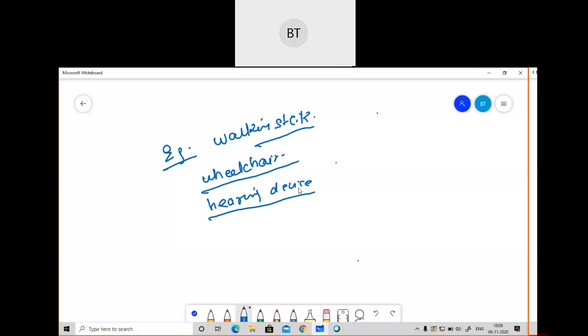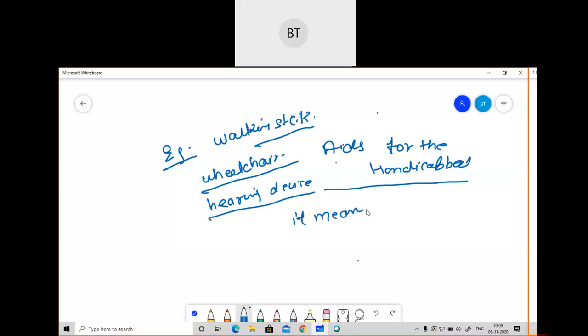Basically, if I wanted to summarize this topic, how those things are helpful, I can write here, in one line, I can summarize that. It means that with the help of technology, we are helping the disabled.